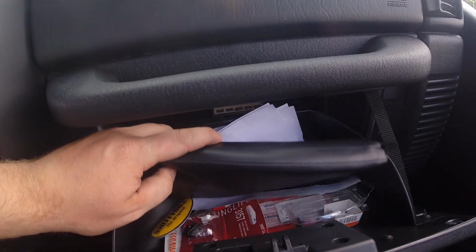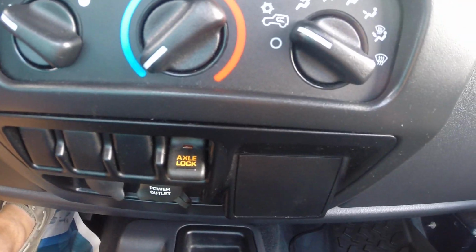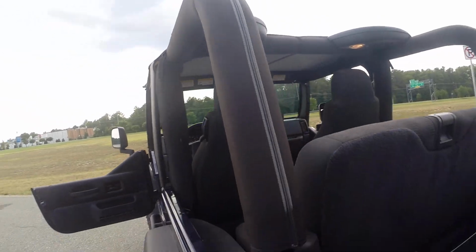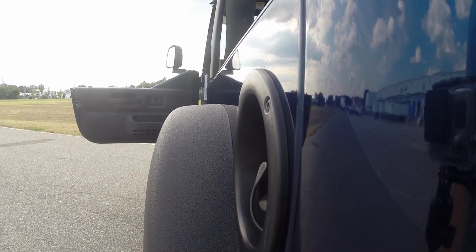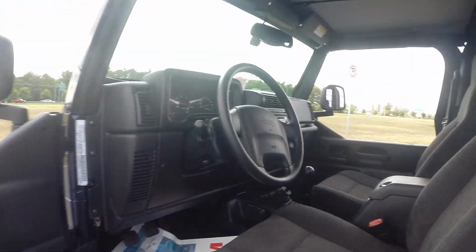You have your manual, everything you need in the glove box. That is for your winch, the remote. It's five-speed, you have your axle lock. Bear with me one second. All right, let's go for a test drive.